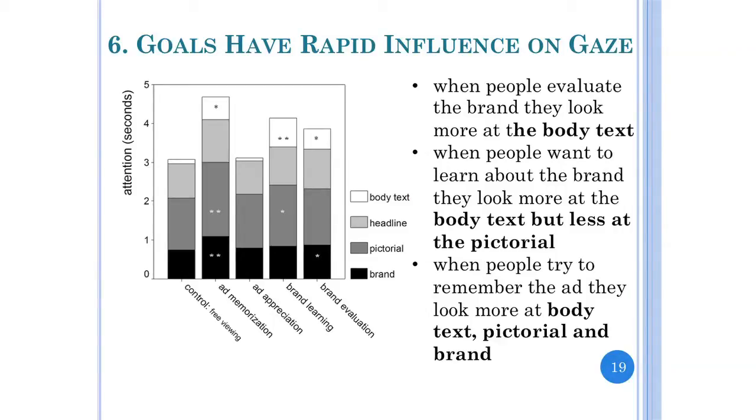Now, the attention patterns that you see in those conditions are actually markedly different. When people evaluate the brand, top bullet point there, they look most at the body text. If they're asked to evaluate the brand, they look most at the body text. Why is that? Well, they probably believe that most of the information on the brand is contained in the body text.